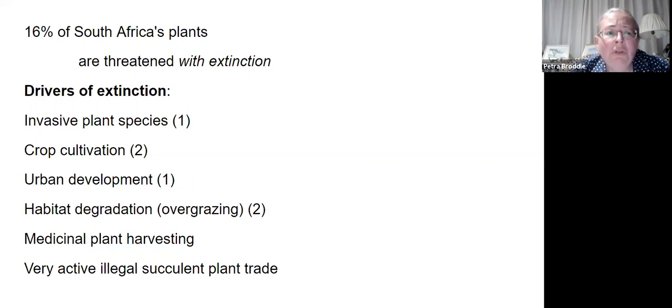When I went to the Overberg, I experienced the threat of crop cultivation and of habitat degradation. On a lot of the sites that we visited, there was a lot of overgrazing, and the overgrazing leads to soil erosion. And I've never experienced soil erosion to this extent. Quite often, obviously with soil erosion, all the soil disappears.